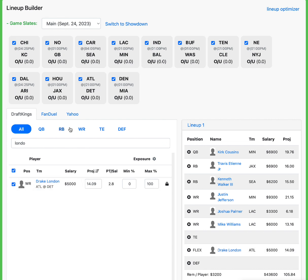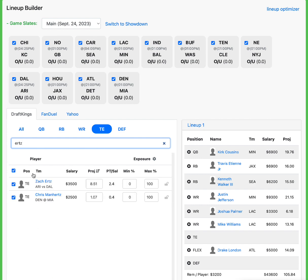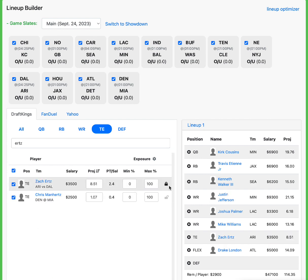Next up, just a straight value play and opportunity play. Zach Ertz has been getting over 30% of the target share for Arizona. They're playing from behind. They're getting their butts whooped on a normal occasion. Like they lost to the bad Giants. They lost to Washington. They're getting dominated. And they're going to get dominated once again by Dallas. Zach Ertz is going to get once again 30% plus target share here.